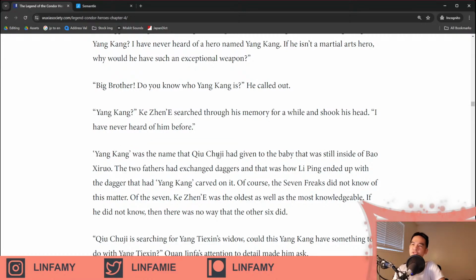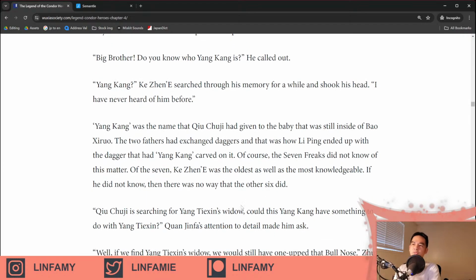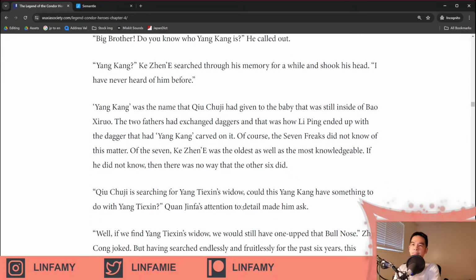Yang Kang was the name that Chu Chuchi had given to the baby that was still inside of Bao Shi Ruo. The two fathers had exchanged daggers, and that was how Li Ping ended up with the dagger that had Yang Kang carved on it. Of course, the seven freaks did not know of this matter. Of the seven, Ku Jian'e was the oldest, as well as the most knowledgeable. If he did not know, then there was no way that the other six did.